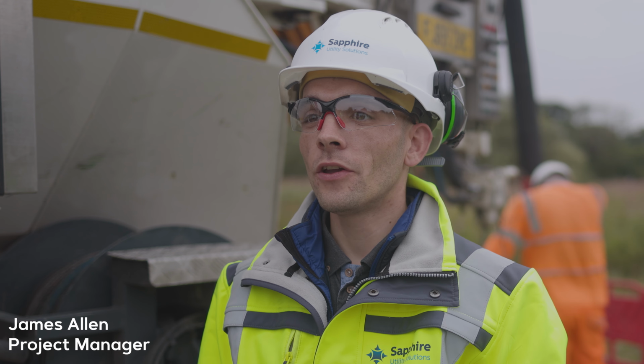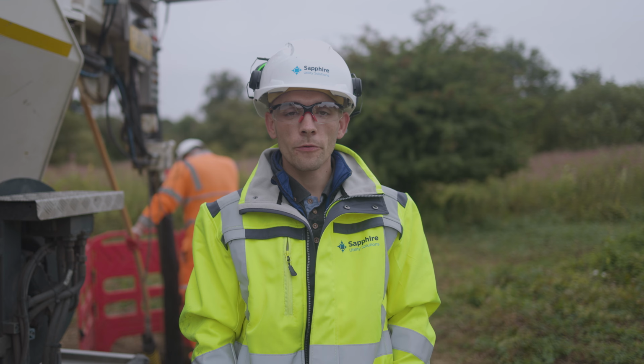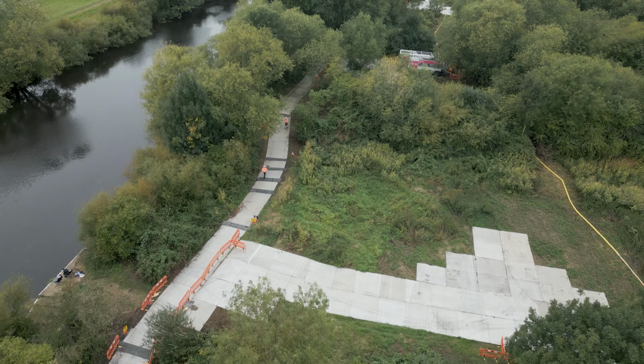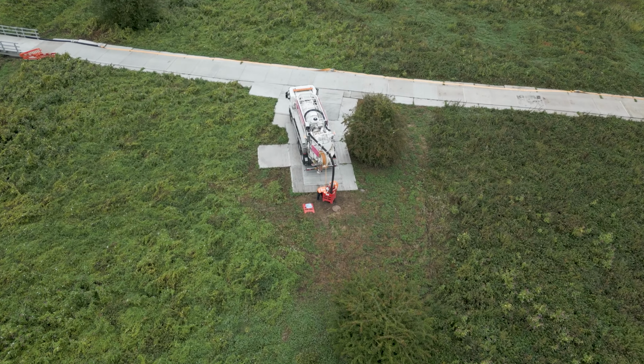Hello, I'm James Allen, Project Manager for Sapphire Utility Solution at Fulford. We've carried out enabling works with our approved supply chain to lay down 1.3 kilometres worth of track matting with vegetation clearance for the works for the jetting and lining enabling.